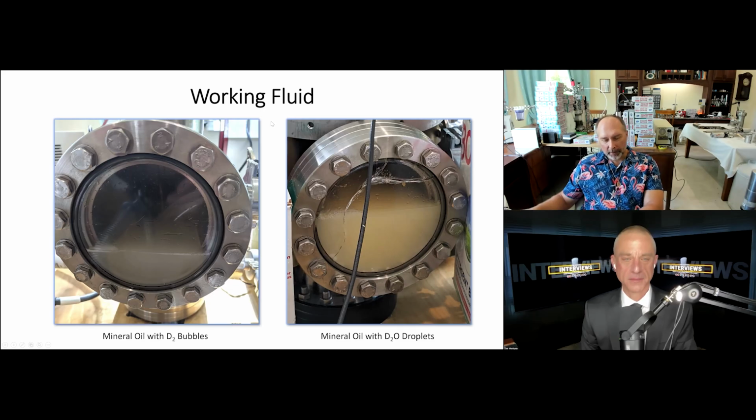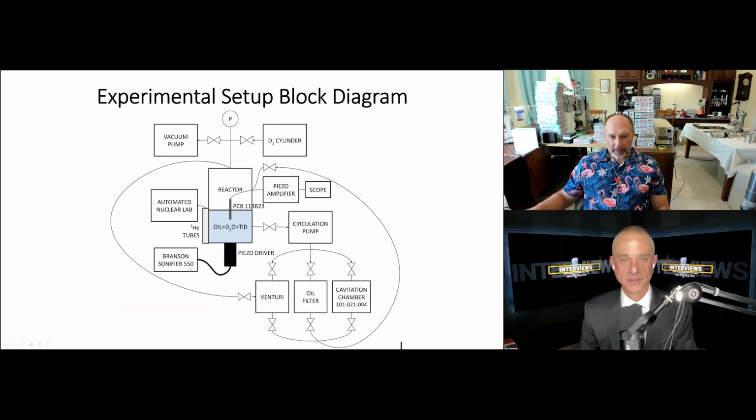But my reactor, unlike most fusion reactors, is probably closer to a solid state reactor because I don't work with plasmas. And as you know, plasmas are generally vacuum. So I use liquid targets, and my working fluid is mineral oil. And this is the schematic diagram of the reactor, which I already explained. So this is the piezo driver, which is powered by Branson sonifier, which is below the table, which you cannot see. And this is my acoustic transducer that I use to read the strength of the sound.